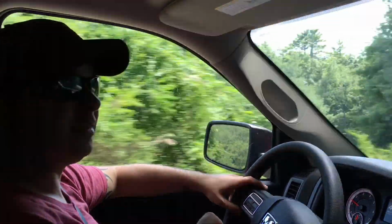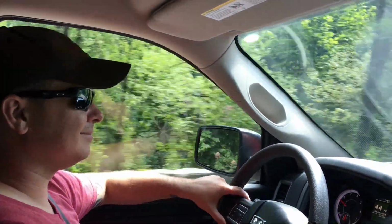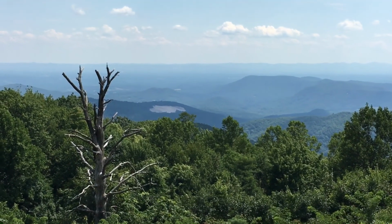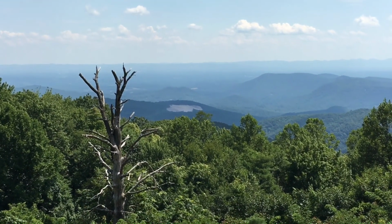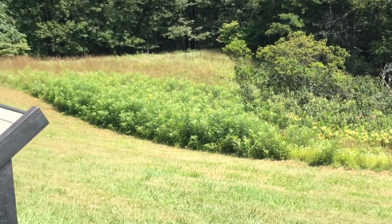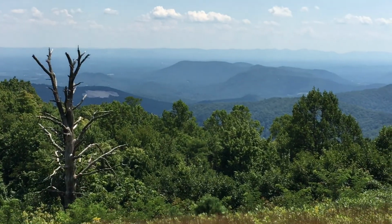And here's another little bonus for this. It's August, first week of August. Usually the hottest part of the year. It's 79 degrees, so this is nice. Alright, just right of that dead tree, you see a mountain back there with like a stone top above it. Well, that is Stone Mountain. That's where we were just hiking earlier today. So we're at a scenic overlook here on the parkway, and it's overlooking Stone Mountain. And it's got a great picnic spot looking that way.